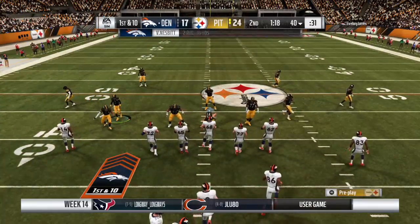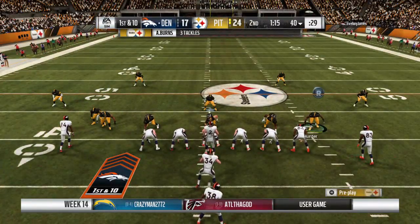Super toe. So quickly all the way up at the 40-yard line.